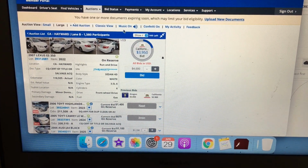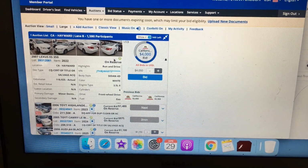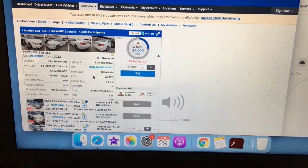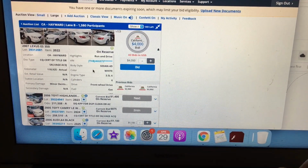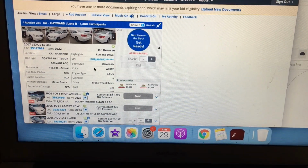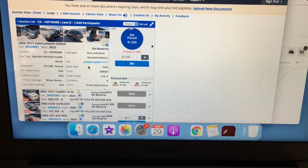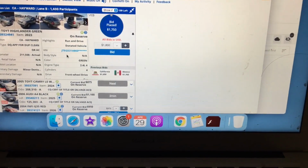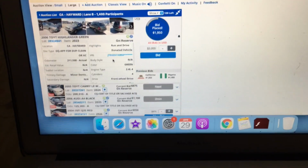They normally have some music going on, but whatever, to make you more excited and want to bid on it, I guess. So sold on approval. So they have to approve that price first. New bidder. And it says sold on approval. So do I have to approve it first?